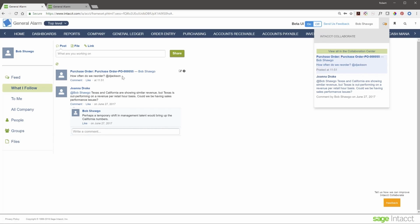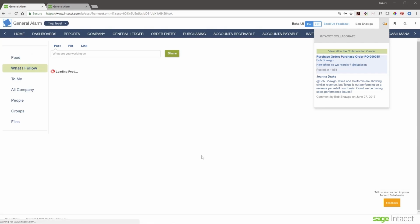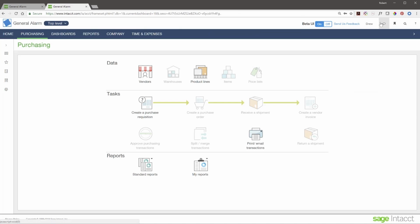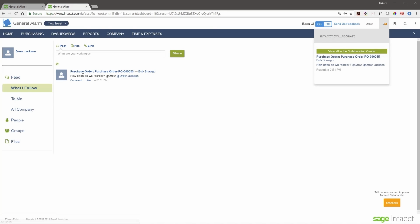I put in his login. I think we could actually use his full name and it would work better. So I can go ahead and edit this if I find that I used the wrong name here. And there we see that he's popped up here and I can add that in. It keeps track of who I'm looking for. And so now that's going to show up on Drew Jackson's feed. When he goes to his collaboration feed, he'll actually get a notification that someone mentioned him in a feed, and he can see this in his feed as well.